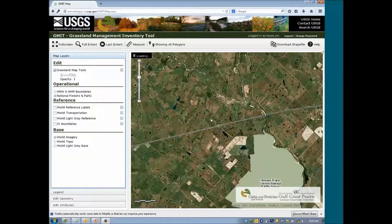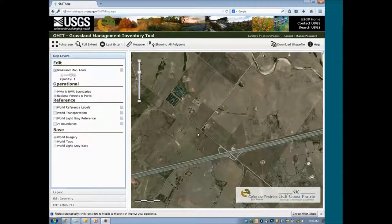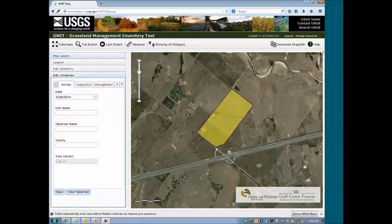So if I want to put a new polygon in, let's say I'm working with this landowner up here, pretty simple. I'm going to right-click, and it gives me a choice to create the feature. I'm going to start drawing, just clicking to place a point, a corner. And once I feel good about it, I double-click, and it's going to finish that last leg of it. So there I've got my polygon.